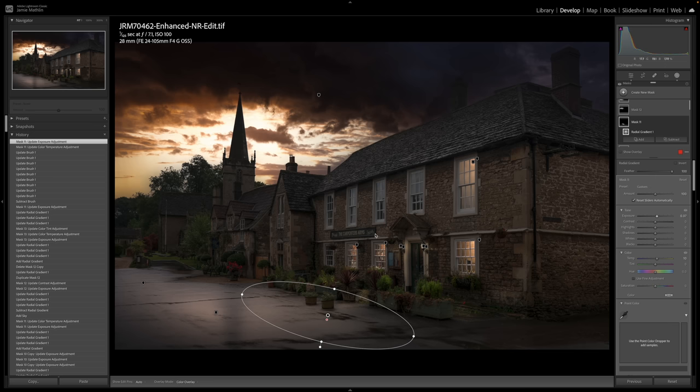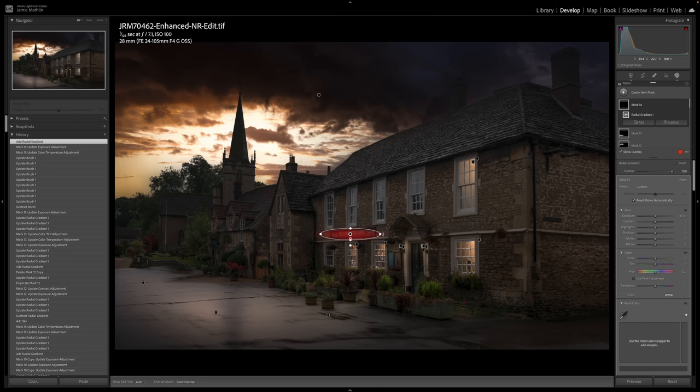I just want to light up the Carpenter Arms sign. So create a radial gradient. Take a little radial gradient. Just twist it so it fits over that sign just nice. And then what we're going to do is just raise the exposure slightly. Add in a little bit of contrast. And I think for now, I'm going to call that done. As I say, I will do a little bit more here.